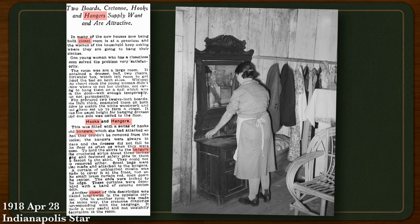Even simpler was this 1918 idea of taking two boards, nailing them to the wall at top and bottom, and then using a curtain to run around them. A few hooks inside, and it's a cheap and effectively temporary closet space. For my closets, I'm taking a little bit of every recommendation.